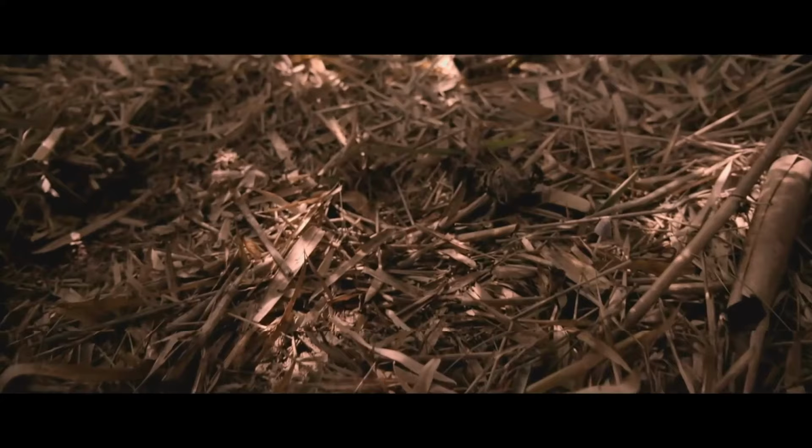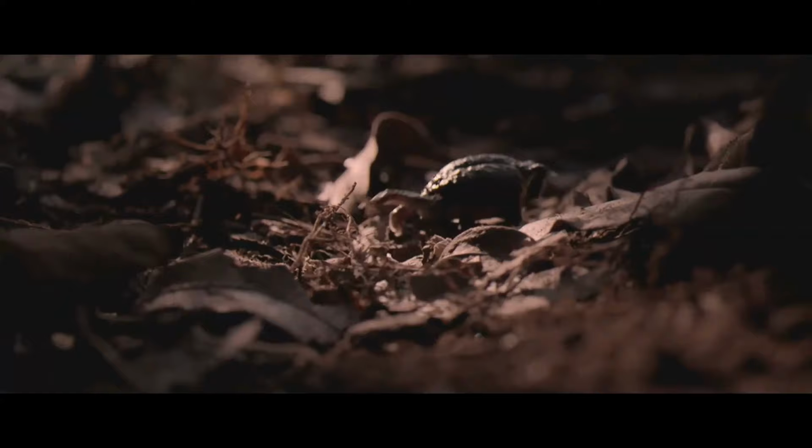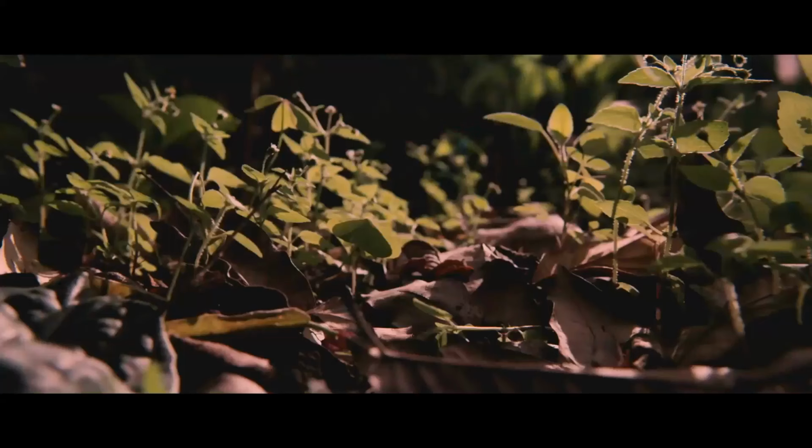Animals and plants that are being forced into extinction have been evolving over millions and millions of years to get to where they are today. And for them to be just destroyed in a matter of years by ignorance and short-sightedness makes me very angry.